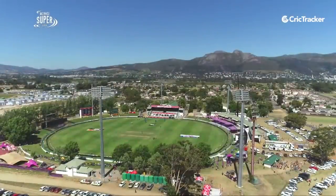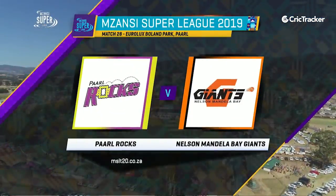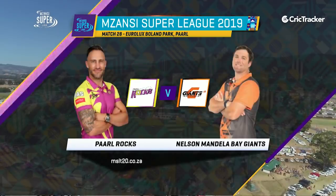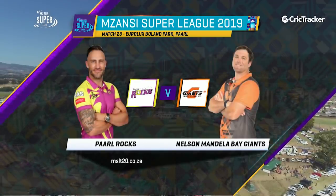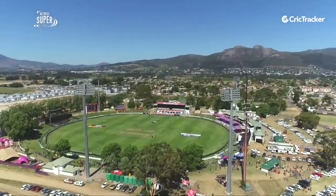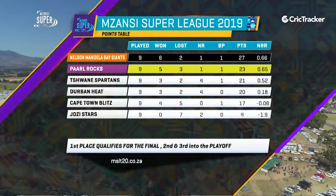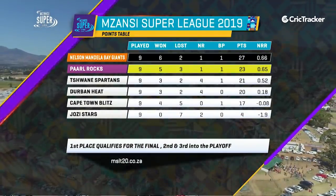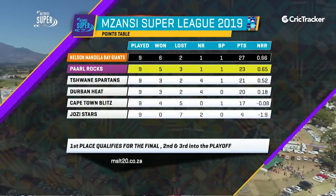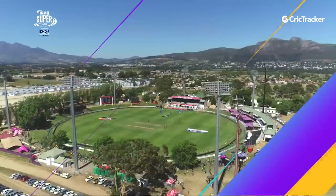It's match number 28 as we welcome you to Eurolux Boerland Park. It's the Paarl Rocks up against the Nelson Mandela Bay Giants in a top-of-the-table clash. A really good win for the Giants on Friday night sees them sitting pretty at the top of the table. They've already secured a playoff place, but the Paarl Rocks, it's an interesting position for them as the buzzword is permutations this Sunday.